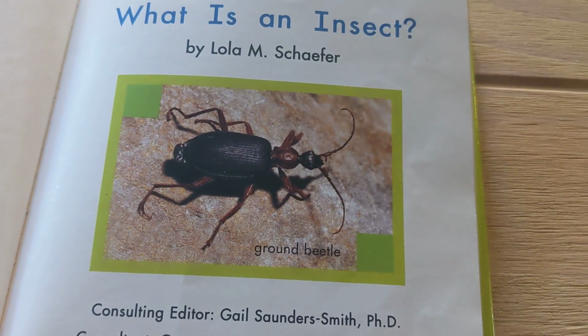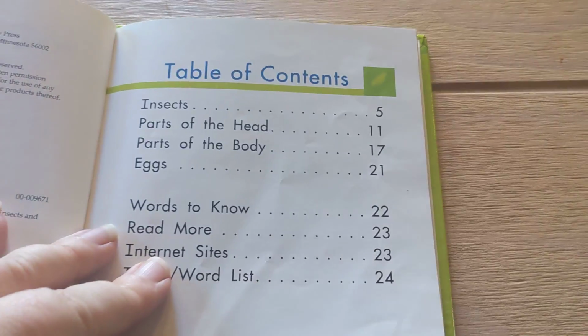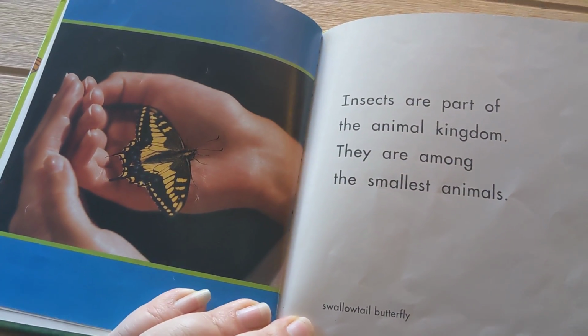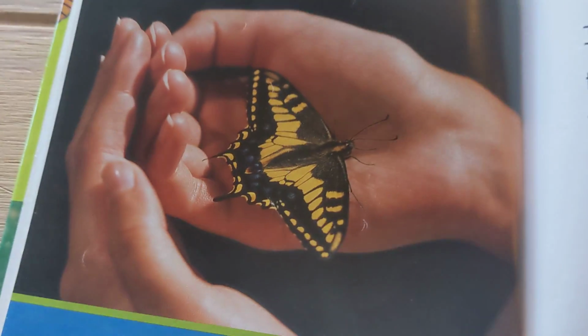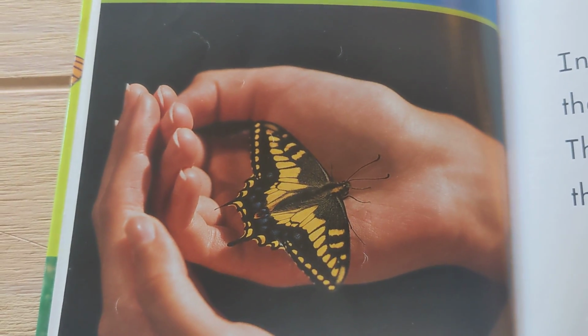That's a ground beetle. Table of contents. All right. Insects are part of the animal kingdom. They are among the smallest animals. It's a swallowtail butterfly.